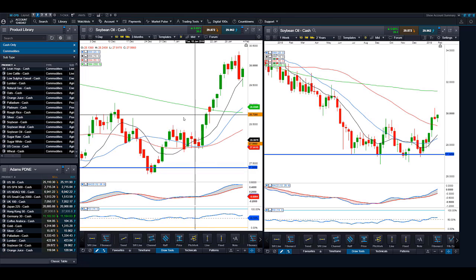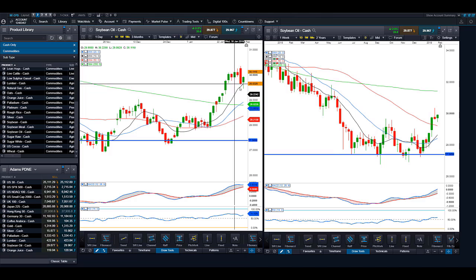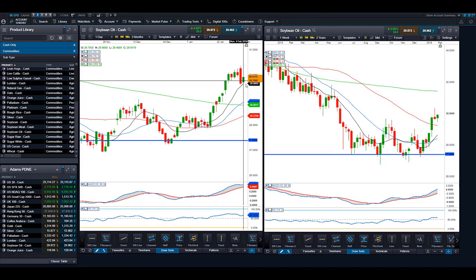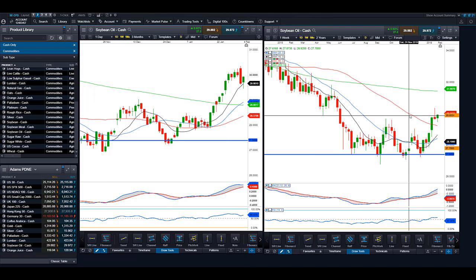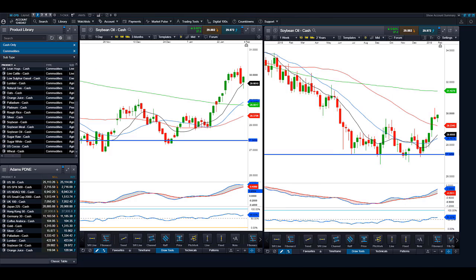Soybean oil, I'm actually drawing, this is what I'm looking for today. Certainly over the next, let's call it 24 to 48 hours, it's a pullback close to a round number as well, and back in the moving averages. Nice little bullish candle here. If it breaks above the high of that, I'll be looking for an entry long. It's also pulled back to the highs here on the weekly time frame, so that looks quite nice.